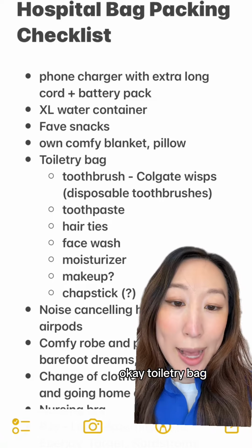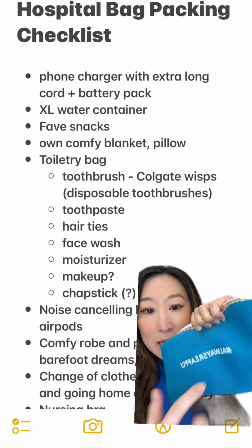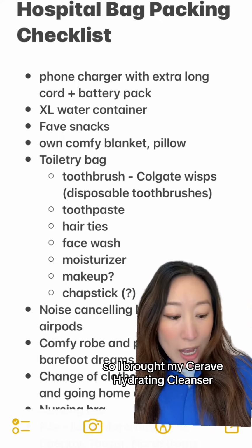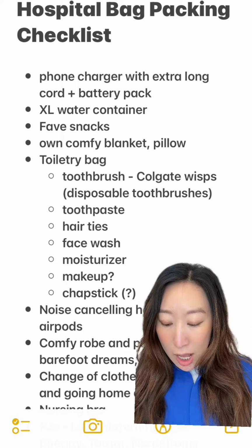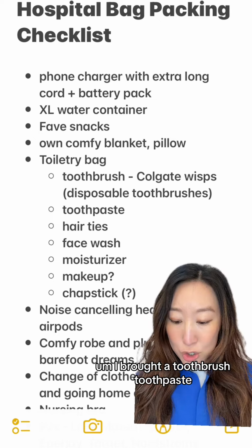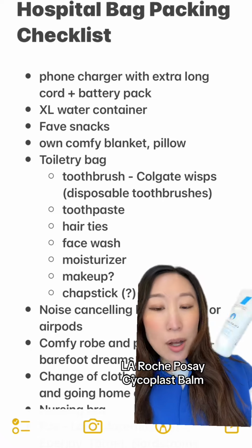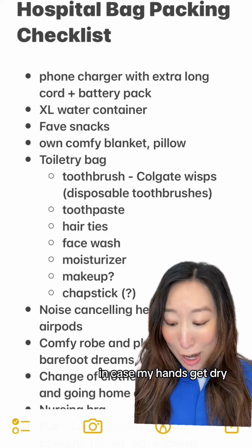Okay, toiletry bag. I'm gonna show you what I actually packed. It's my always reapply bag. So I brought my CeraVe hydrating cleanser. I brought a toothbrush, toothpaste. I brought this La Roche-Posay Cicaplast balm in case my hands get dry, I guess.